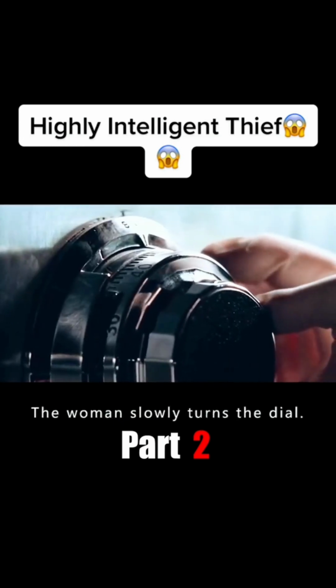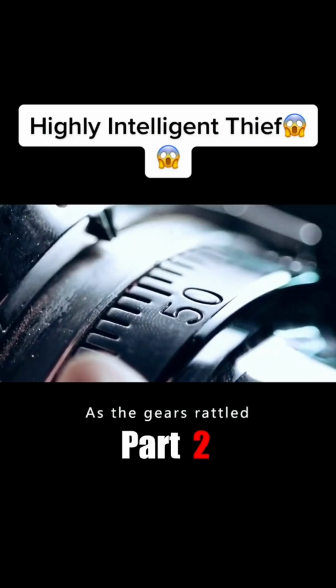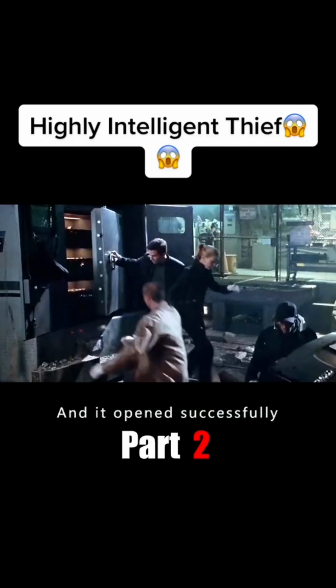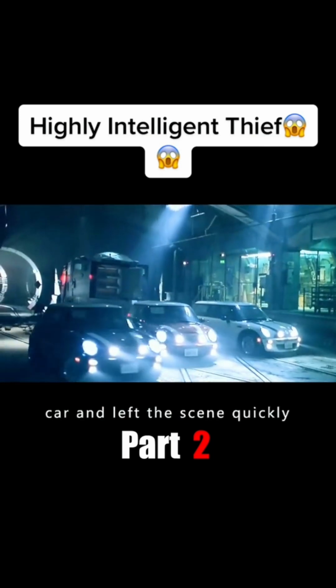The woman slowly turns the dial, listening carefully for the slightest difference between the gears. As the gears rattled, aligning the slot, the woman turns the handle, the steel door, and it opens successfully. Several people see this. The gold was quickly transferred to the car. Then they drove away in the car and left the scene quickly.